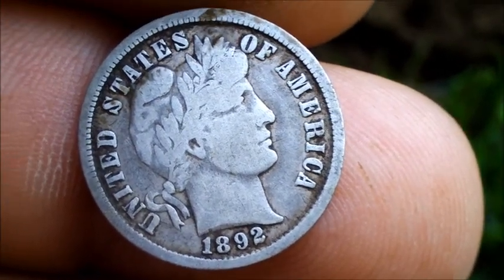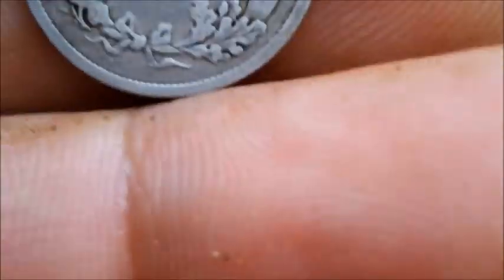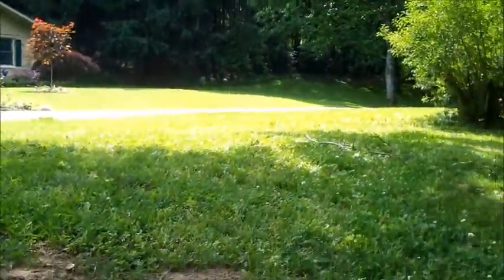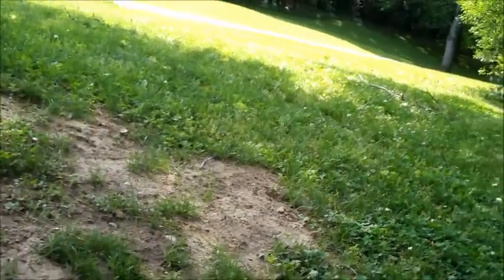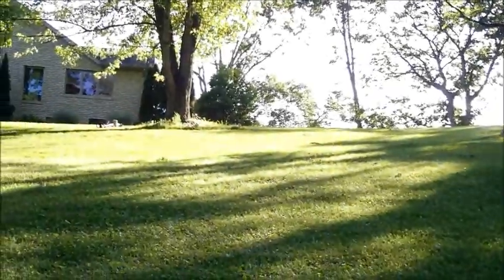Okay, cool. That's an 1892 Barber dime. This hillside actually has new houses on it. There's ranch houses all over this, but this hillside must have been the park. I'll be back.